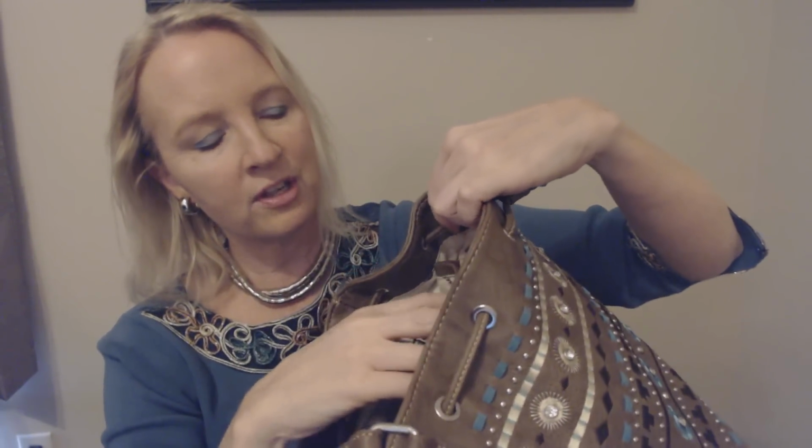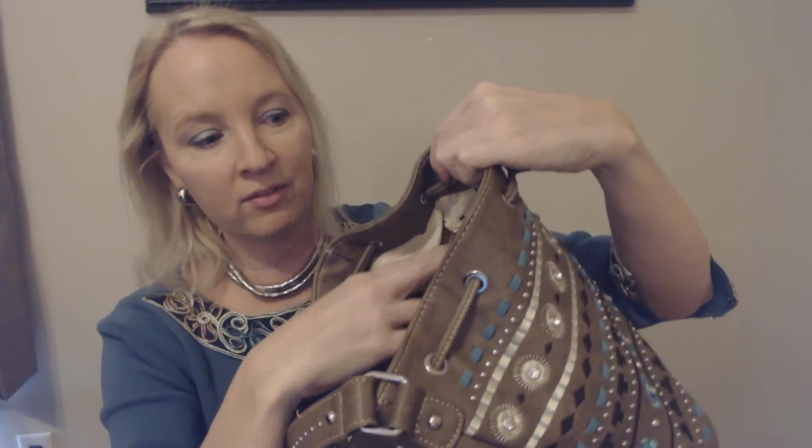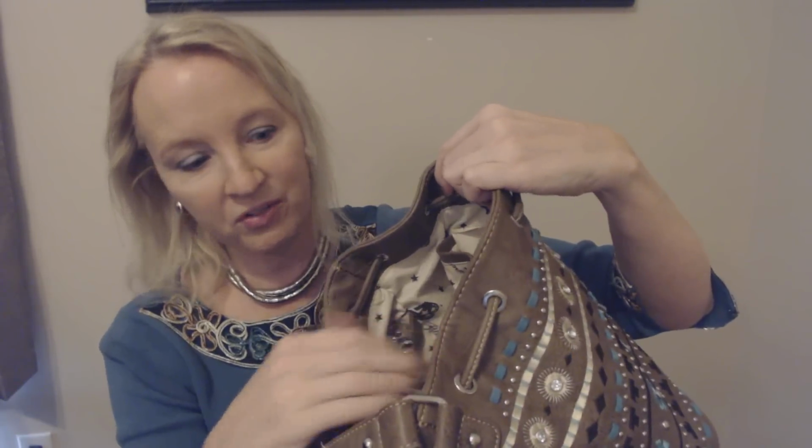It's kind of little for a cell phone. I mean, maybe if you had one of the thinner ones, like back a few years ago when they were not so wide, you might be able to get one of those in here. If I still had my flip phone, it would fit in there perfectly.